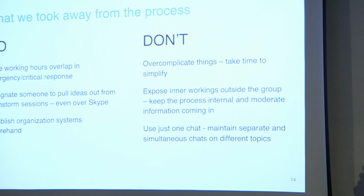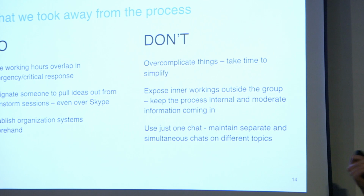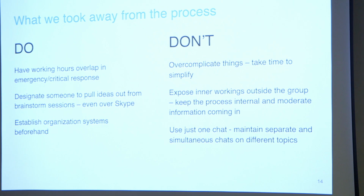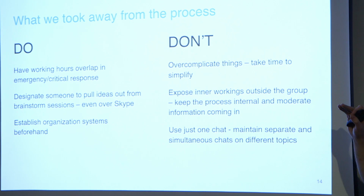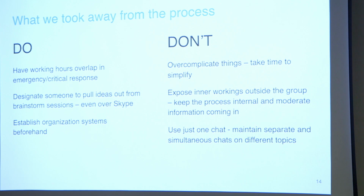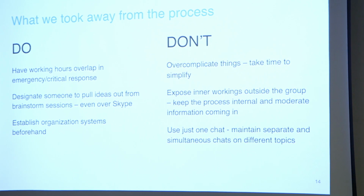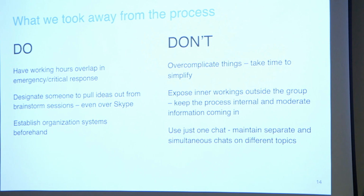We said don't expose the inner workings outside the group; keep the process internal and moderate information coming in, but also coming out. So we had people that were connected to the Latin American response for UNICEF. We had people that were connected to the people that were more senior in the Global Innovation Center. And we made sure that we weren't overwhelming them, and also that the connections that they were making to us weren't overwhelming us.